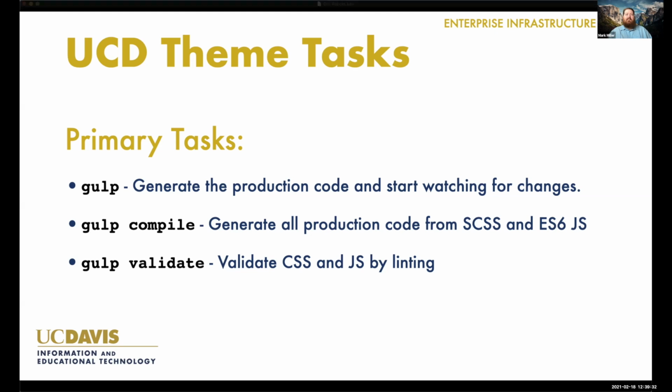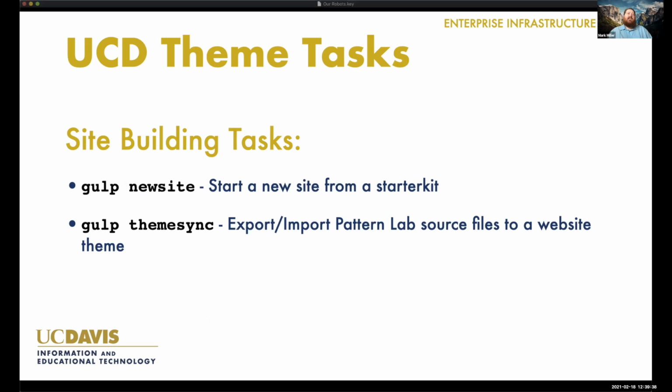The next is we have some site building tasks, and these are more for when you're getting started. So let's say someone's firing up a brand new site, they can run Gulp new site, and this will basically pull in all of the configuration files, like an ESLint file, for example, if they want to override some of that configuration. And then there's Gulp theme sync, and this actually syncs up all of our CSS and JavaScript and whatnot from our Pattern Lab into our website theme, or specifically our Drupal theme.